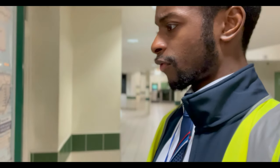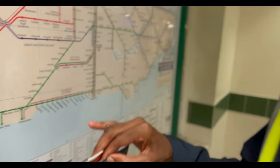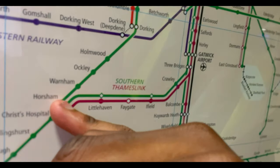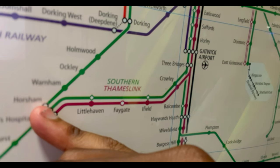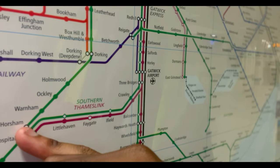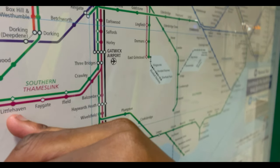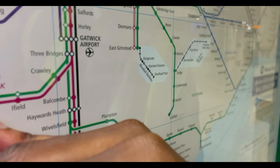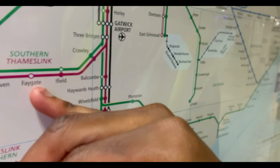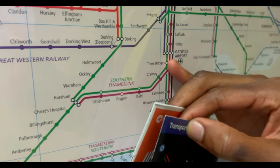If you're not always from the UK, you always want to find out where this train is. Can I find myself on the map? Well, I'm not in Dorking today. I'm on the Southern Rail and I'm just about here, Horsham, and then we are going up to Three Bridges. So I do Horsham, Littlehaven. We don't stop at Faygate, but that was on our timetable the other day. Okay, Ifield, Crawley, and Three Bridges.